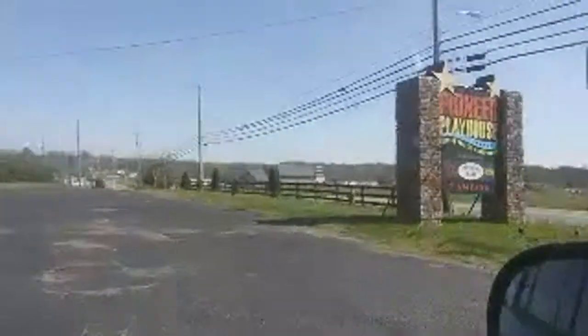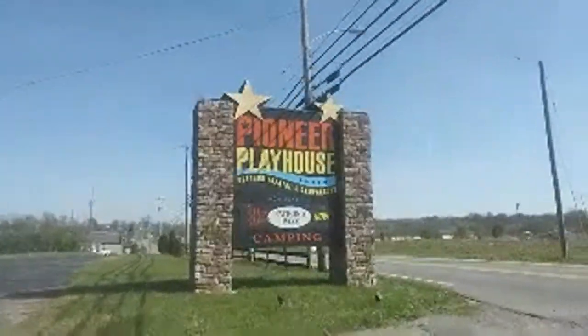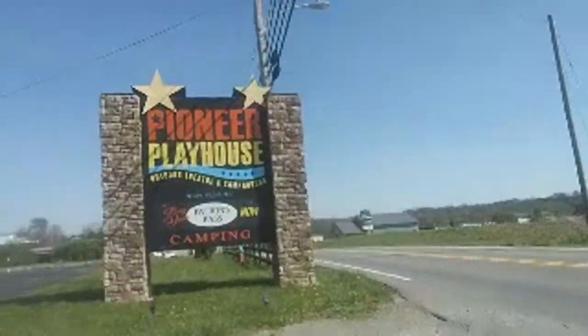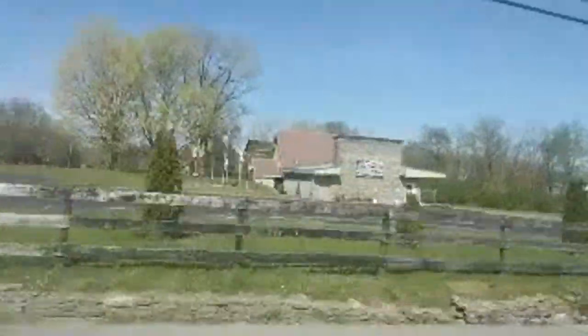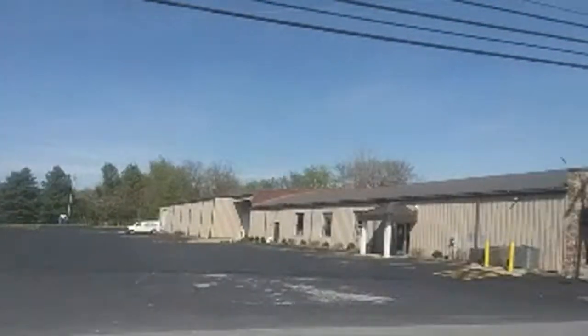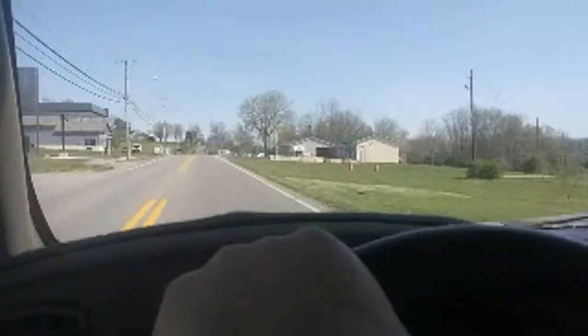There's a sign here, guys. That's the entrance for it. I'm not going to go down in there, but yeah, that's the Pioneer Playhouse in Danville here. It's an outdoor theater, and students perform here. Okay, showed you the Pioneer Playhouse, so.